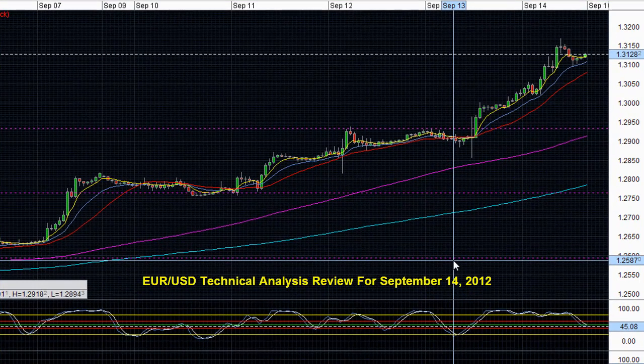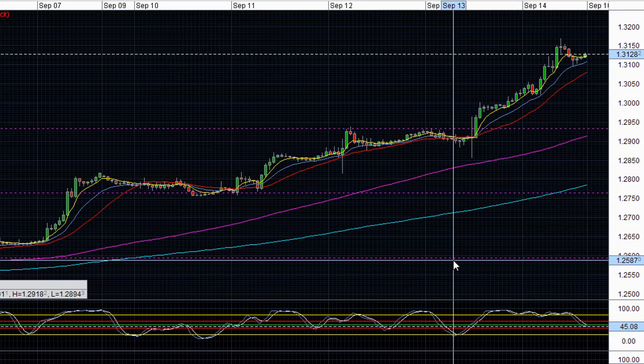Hello everyone and welcome to our next technical analysis review for the Euro US dollar pair. Today is September 14th, 2012 and we are currently looking at price action on the 1 hour chart. And as you can see, we ended what appeared to be another great week for the Euro.